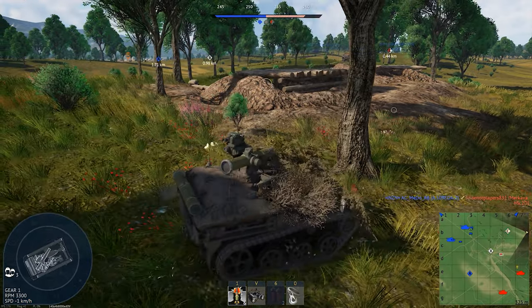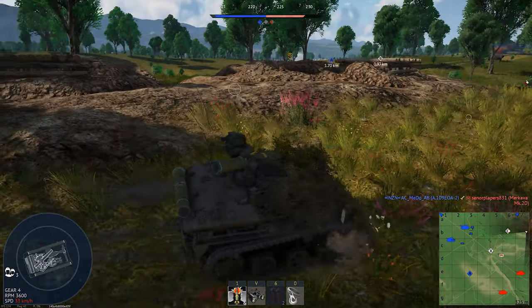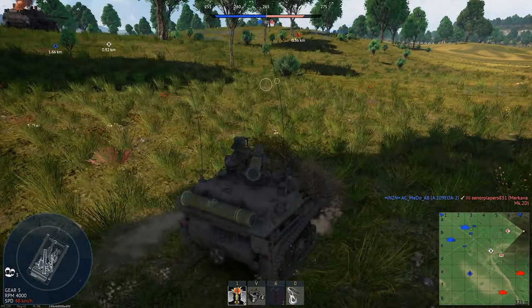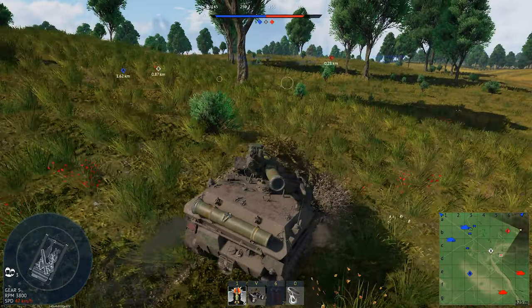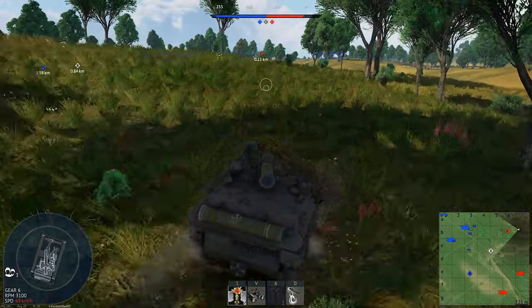Okay. So that is another minor annoyance with the Wiesel. It's got no mass. And chain link fences and little trees and stuff are absolutely enough to stop this thing dead in its tracks. So you gotta be aware of that.